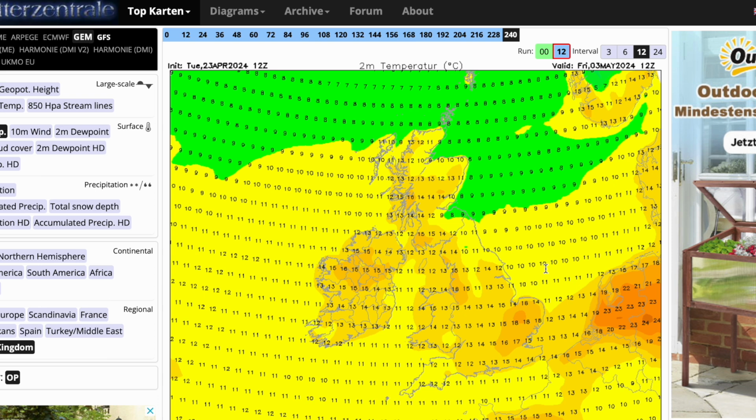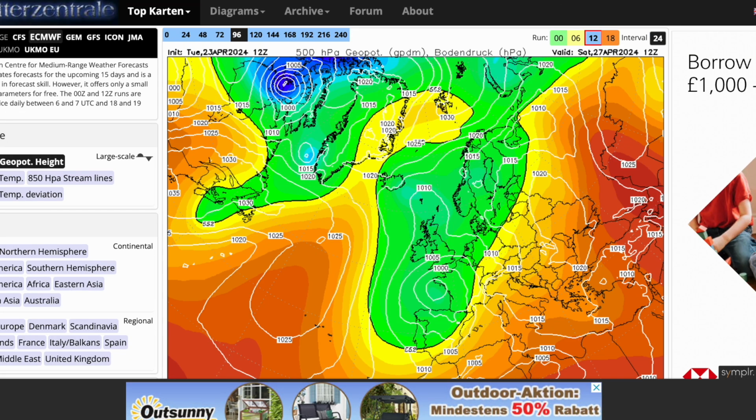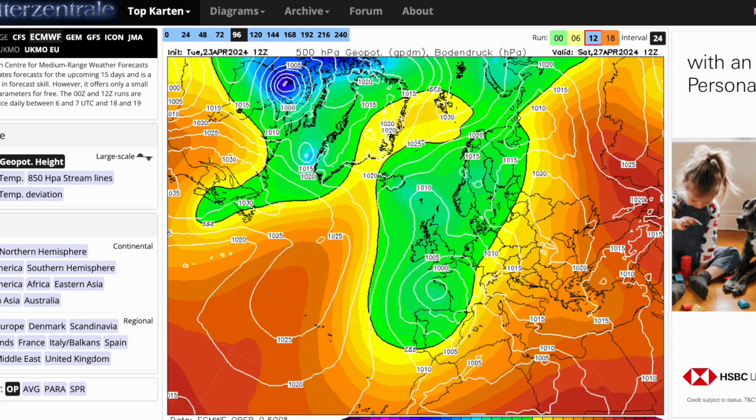But even the GEM here is showing a glimmer of hope of something a little bit better if the overall synoptic pattern does set up this way. I must say it's not favoured, but it is a possibility. Now, if you compare it to the east of the ref, again a northeasterly wind continues to move in over the next few days.